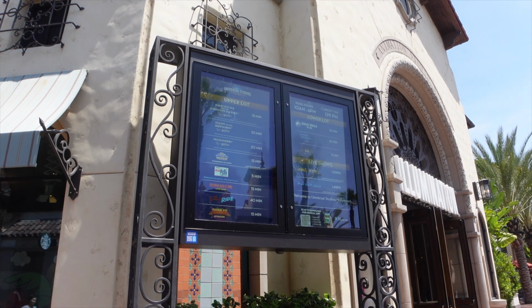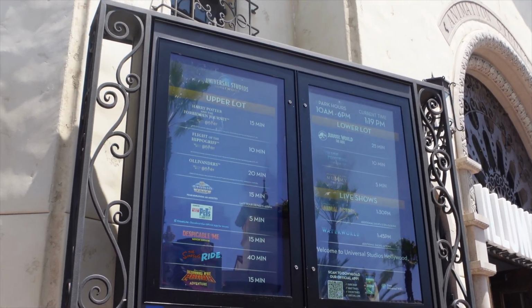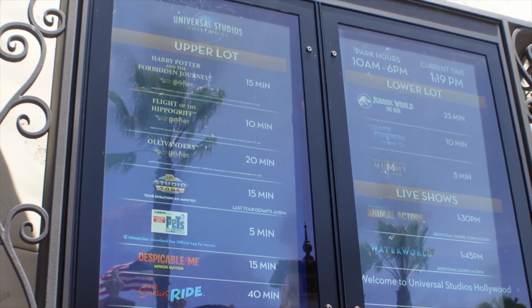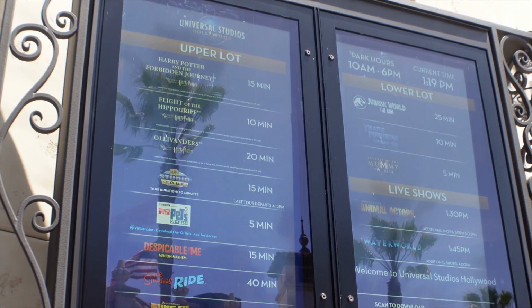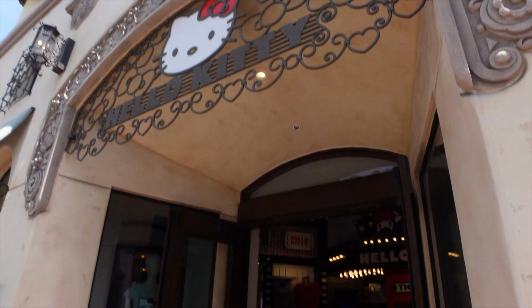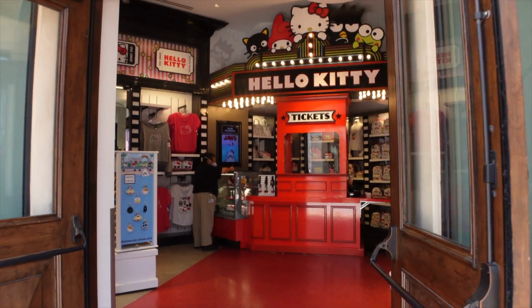Here is a current look at the wait times. As you can see, super low wait times today for the weekday. This is what it's gonna look like before Memorial Weekend and the summer crowds arrive, but right now, super great wait times. Let's step into the little Hello Kitty store because I believe they have a new Loungefly.